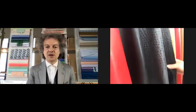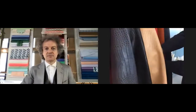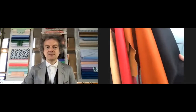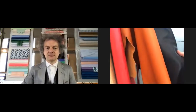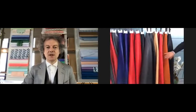Here we obtain a very soft cocoa with a two-tone effect. It's really soft to be metal-free tanned. Very natural character. This is stuff assisted. And this is an embossing, assisted embossing. Fine, a nice overview. Okay, very good.